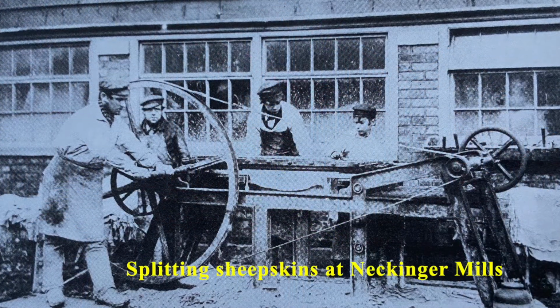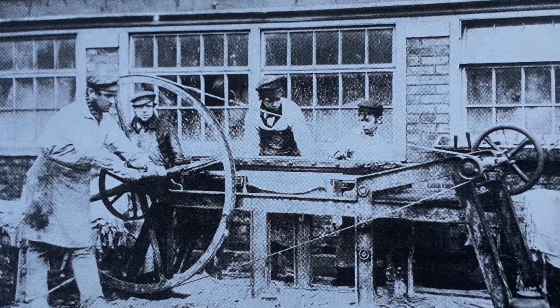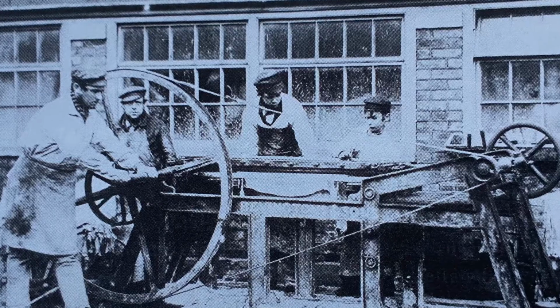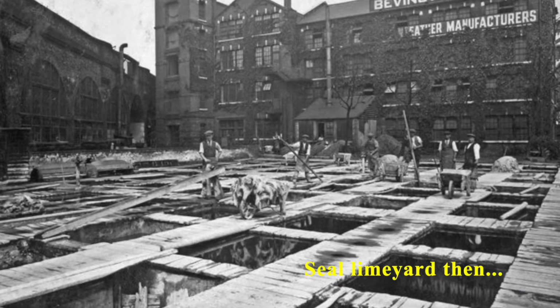As manufacturers, Bevington's specialised in the light leather trade, that is, goat, sheep and calf, many of which skins were imported from the Cape, Central and Eastern Europe and the Far East. But their operations were wide-ranging. At Neckinger Mills in the 19th century, for example, they would also tan seal and reptile leather.